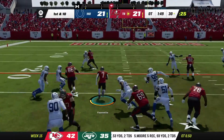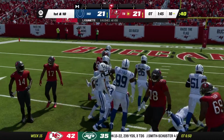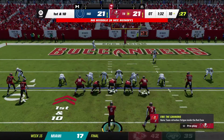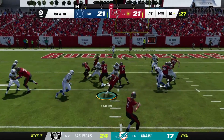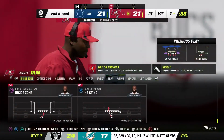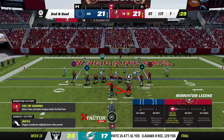After the penalty, it's Fournette. Room here to run. And he's taken down, but not before reaching the 10-yard line. First down now, but that clock rolling. They'll try and run forward with Fournette. And he will maneuver his way down to about the 7. It'll be a 3-yard pickup, and it brings up 2nd and goal.